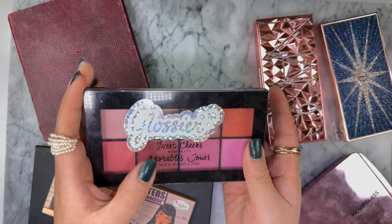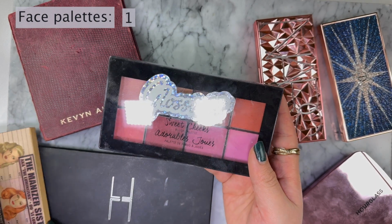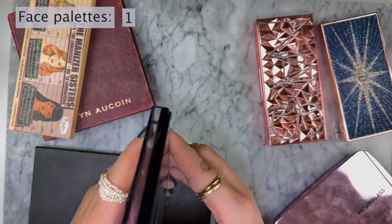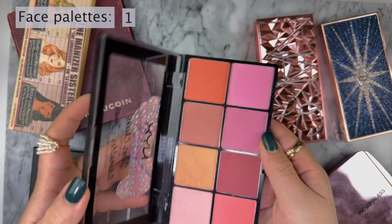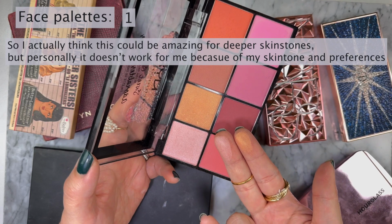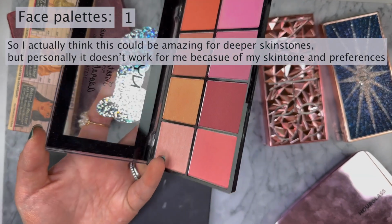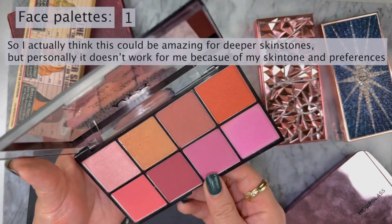Face palettes. Let's start off with this NYX Sweet Cheeks blush palette. I don't know if you can still get this, but even if you could, I don't recommend it. The highlighters are weird shades. I don't feel like they work on me, and they're not amazing highlighters. They look a bit like a powdery mess, to be honest.